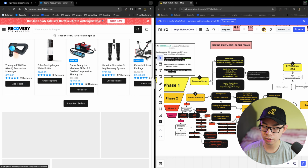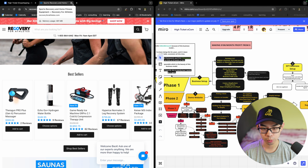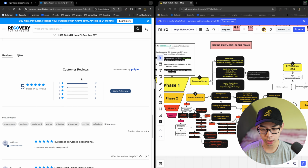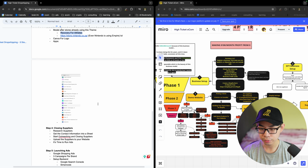So this is Recovery for Athletes. Pretty cool looking high ticket dropshipping store inside the fitness and recovery niche. So model after this site, they have done everything correctly, so you don't need to have any guesswork. Just mimic their site into your niche. So use Canva for your logos. Here are the apps that you need to install.